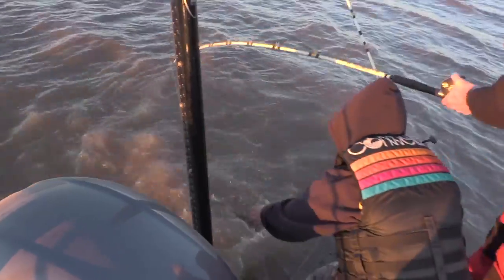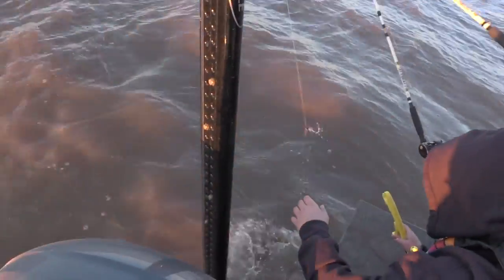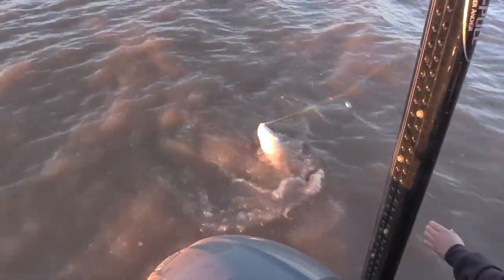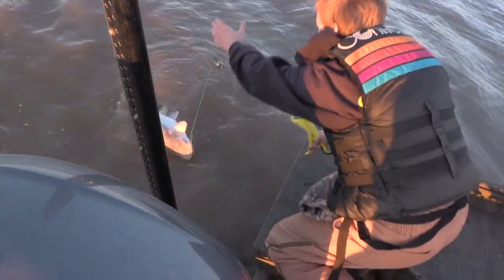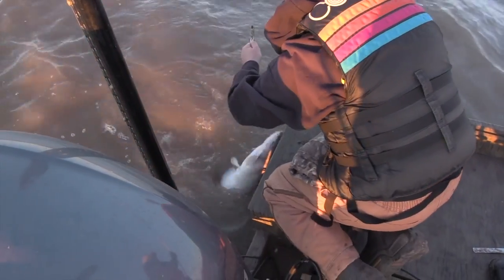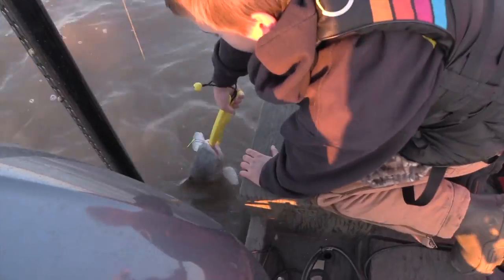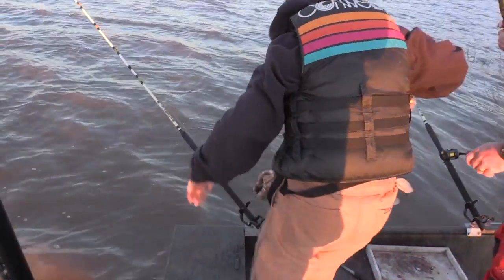Catfish. There he goes, under the boat. Crazy sucker. Oh yeah, sweet. Here we go.